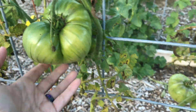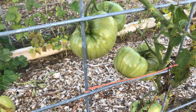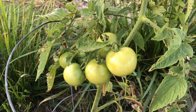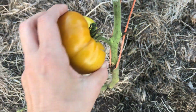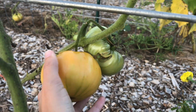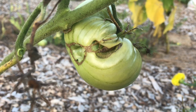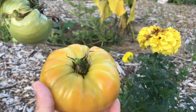Have some big ones still coming. These Kellogg's Breakfast are wonderful. I cannot wait to add them to my collection every year. More tomatoes. This one looks good. That one not so much. I'll let this pretty guy ripen up in the house.